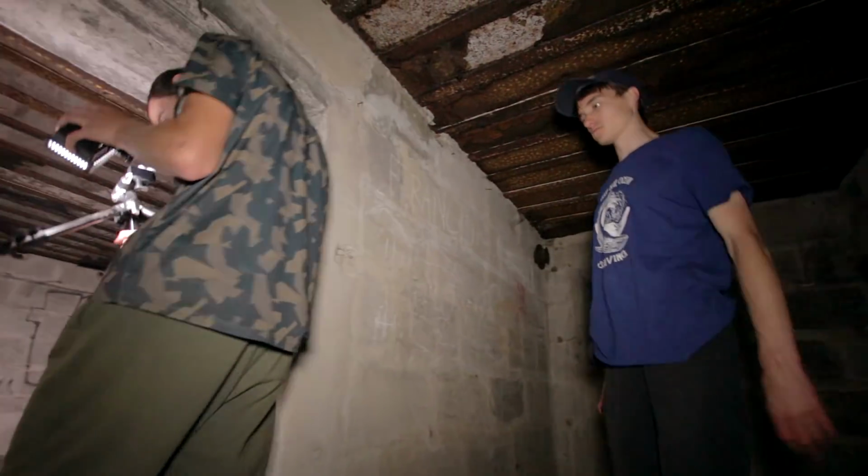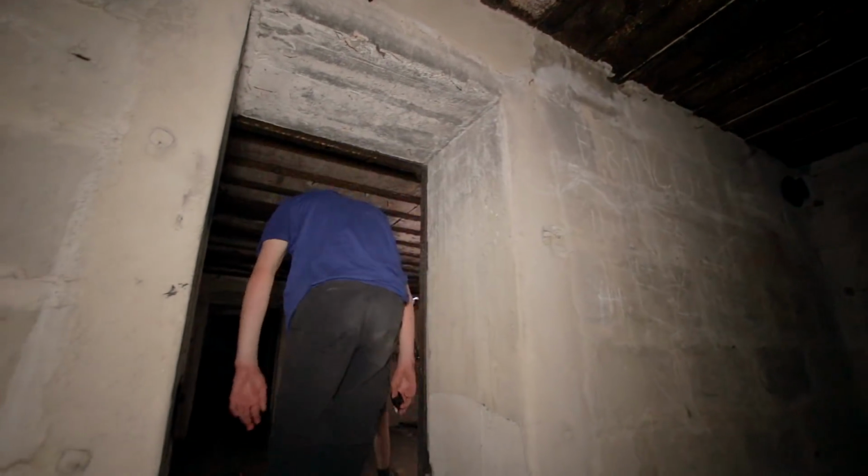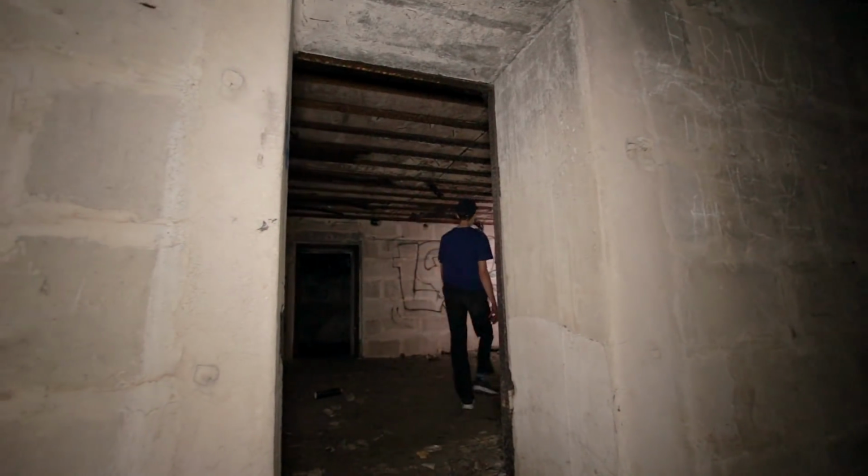So if we pass back through here and we head round to the room next to the main entrance, got some more ventilation. Ventilation everywhere. Obviously, because this is under.